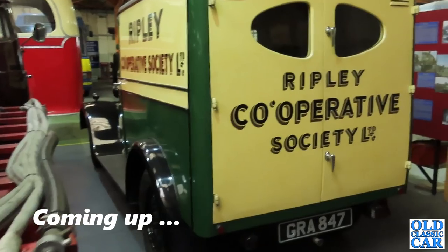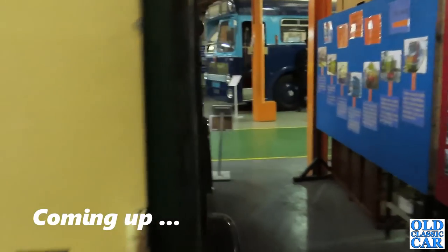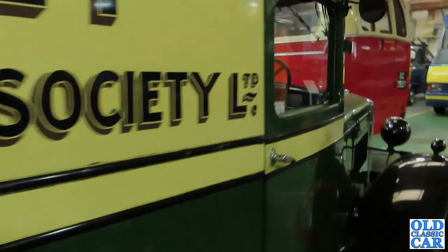Wow, that is just stunning. I bet there aren't any more examples of these around, the three-quarter ton from 1939, so just about pre-war.